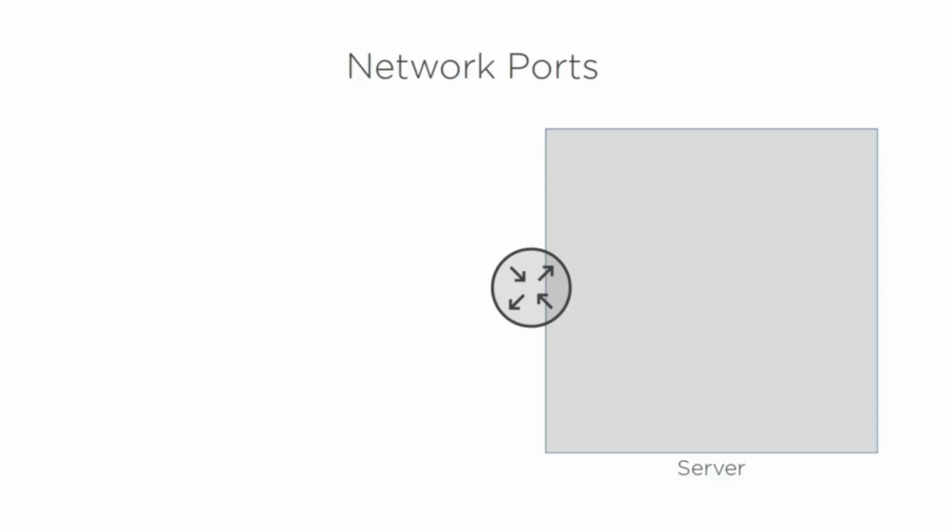Now, what about network ports? Well, what is a network port? It's a number between 0 and 65,535 that by accepted convention can be interpreted by a server to direct incoming requests. Ports can permit a single network IP address to be used for multiple services.